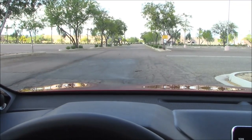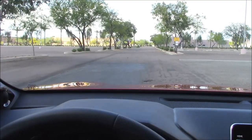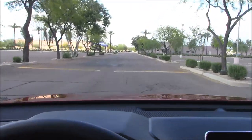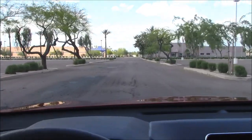As we do in all of our videos, we're going to take some mild speed bumps around 20 miles per hour to evaluate the suspension performance on impact. There's 4 of them. Here's the first. Wow, that was real smooth. I didn't feel a thing.